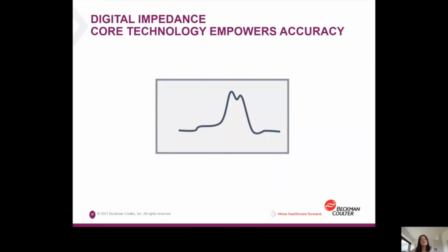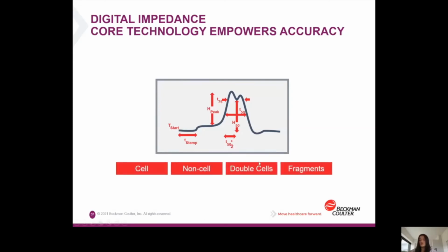So when we talked about sweep flow earlier as part of the DXH 900 proprietary technology, we mentioned how this technology enables us to obtain an accurate electrical pulse signal. For every single cell, we take the pulse signal it has produced and we carry out 7 individual measurements on that pulse signal to allow us to accurately calculate the right result. So with this sweep flow and these measurements, we can also identify what is a cell, what is not a cell, if 2 cells have gone through the aperture at the same time, and also if there are any fragments. This then allows us to accept the cells and use the data in the calculations, or discard the data so that it does not wrongly influence the overall results.